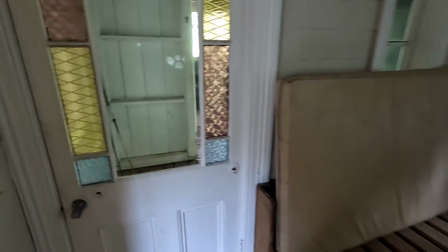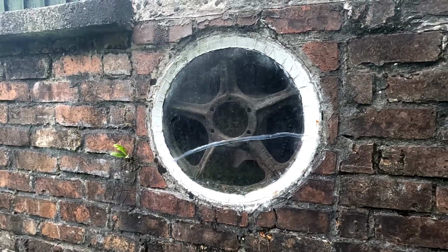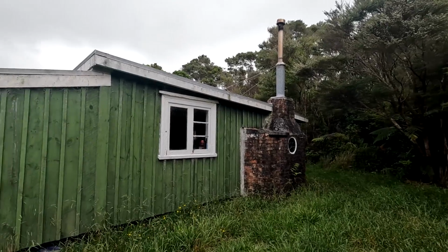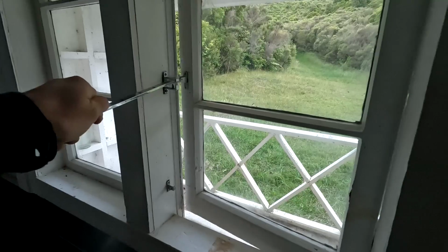With its stained glass windows, L-shaped interior and bathtub out the back, it has lots of quirks and charms which make it unique and very special. Overall, it is a pretty cool hut with a lot of history and character, but it does have its flaws. For starters, the front door wouldn't open due to a broken latch, while on the flip side, the window next to it was stuck open and wouldn't close.